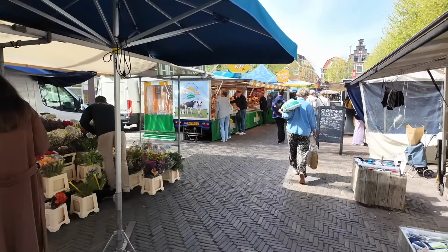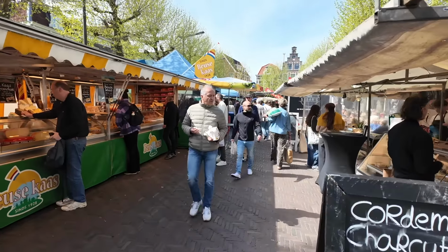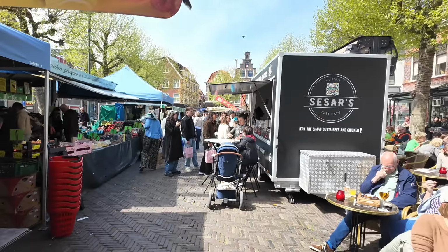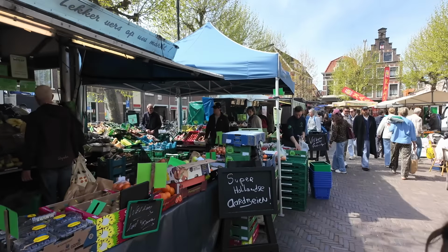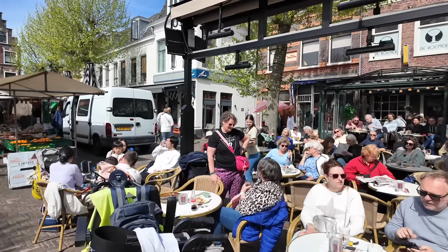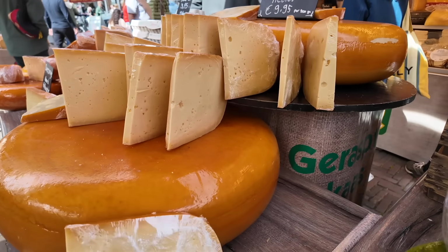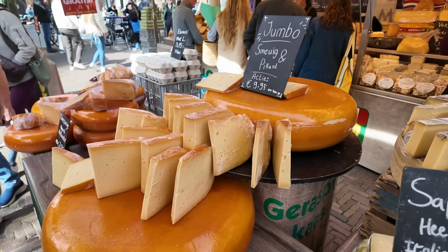Flowers. I love markets like these because you can support local makers, local vendors, cheese, yum. And you just get a really good feel for local life here. That cafe's I love, oh my gosh, every table is taken in that cafe. It is packed. Produce. It's like a one-stop shop. I love that. Look at how big this cheese wheel is. This is the size of my hand, and I'm wearing a glove because it's freezing. Oh my god, yum. I love cheese.